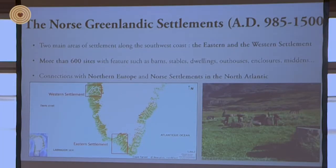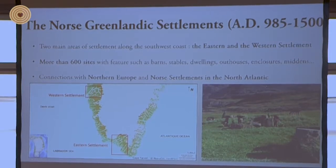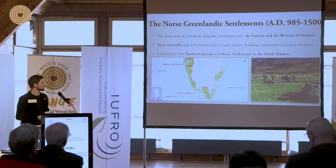So South Greenland, we're talking about the southern tip of the island, two main regions called the eastern and the western settlements. Norse are Scandinavian settlers. They're coming from Scandinavia, Norway, Denmark, and the North Atlantic Islands, and they reach southern Greenland in around 985, led by a guy named Eric the Red, for those of you who know him. During 500 years, they developed their culture down there.